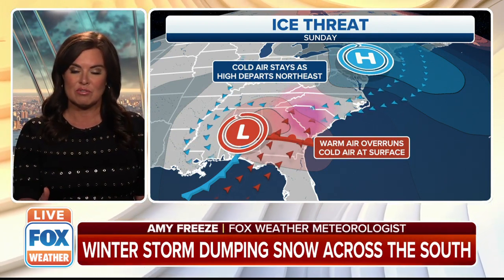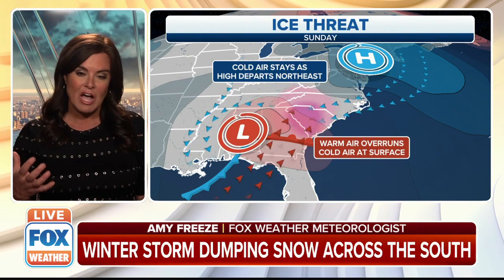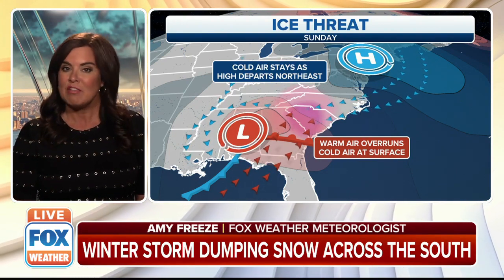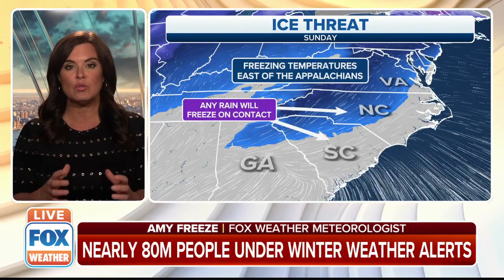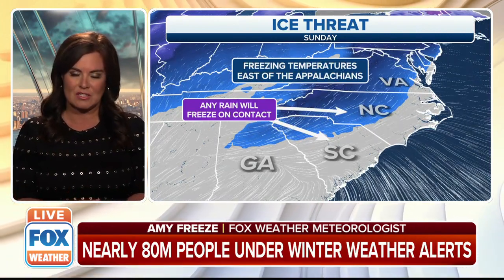There's the low pressure system, and it has a trailing cold front that is moving across Florida right now. There's also high pressure well to the north, and that high pressure has really been the force that's put the cold air in place, and temperatures are making all the difference.